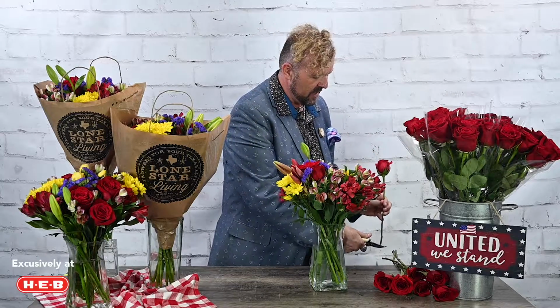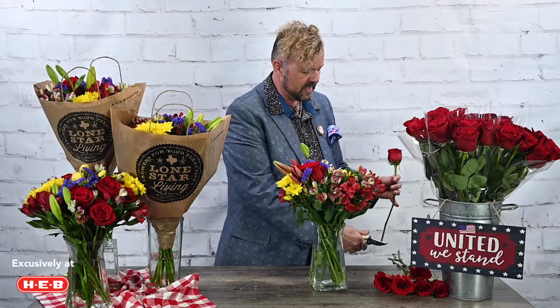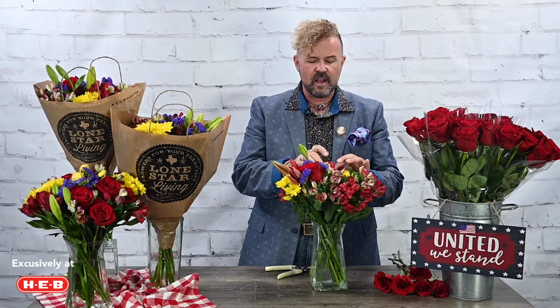So I'm going to cut off the one a little bit longer and put it in, and then the third one a little bit longer, and I'll turn it around in a second, so you get this 1, 2, 3 almost terrace stepped effect when you design, and you'll see how beautiful it is. Your eye goes right to that beautiful red rose focal point. So that just helps that.